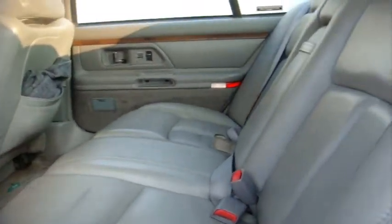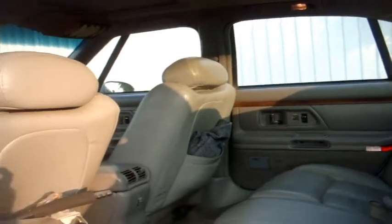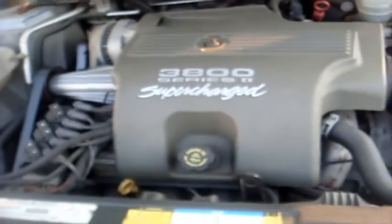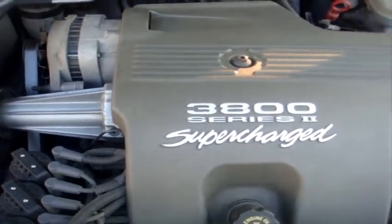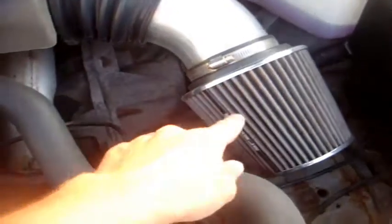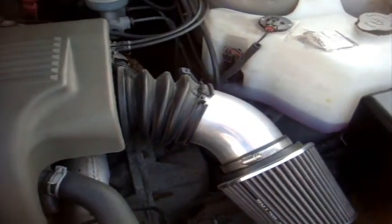Here's the interior. Still like it as it is. It's gray leather seats. These come from the Oldsmobile flagship sedan, the Aurora, with the Northstar V8 4.0. Here's the mighty 3800 Series II supercharged that puts out about 240 horsepower with 285 pound-feet of torque. The only modification that I did to it was add that high-performance air filter, which really gives the supercharger whine a great sound.